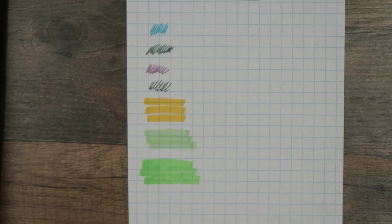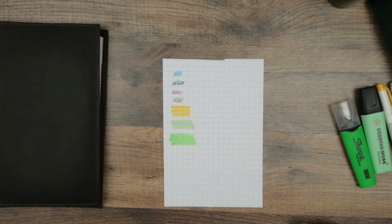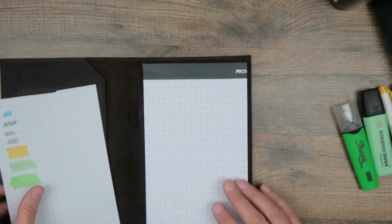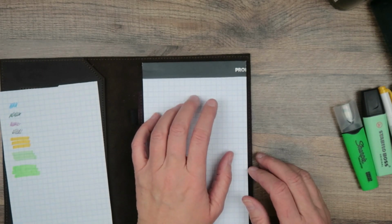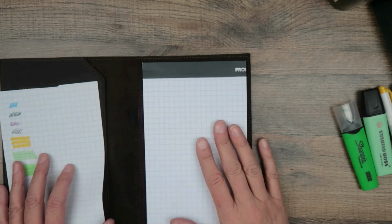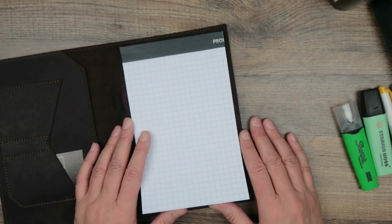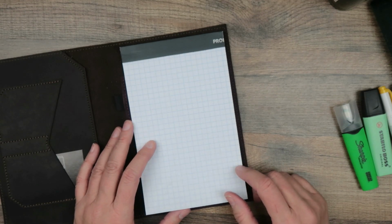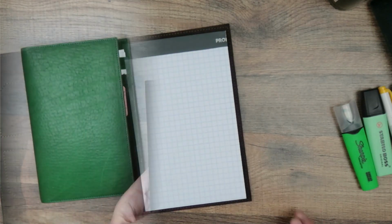So my problem is that this notebook, or this legal pad, which is in quad rule, I was hoping for quad rule, and I was hoping for gray lines, but I got blue. I guess I'll live with blue. So this notebook I picked up at Office Depot. It was $5.99. It was the store brand, but it was 8.5 by 11 page. And this little notebook takes half size.